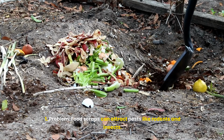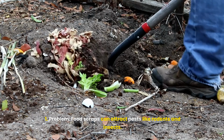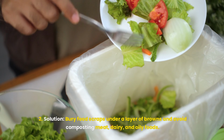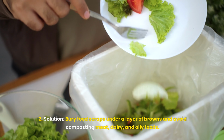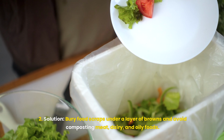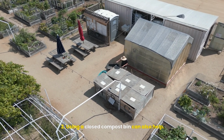Pests. Problem. Food scraps can attract pests like rodents and insects. Solution. Bury food scraps under a layer of browns and avoid composting meat, dairy, and oily foods. Using a closed compost bin can also help.